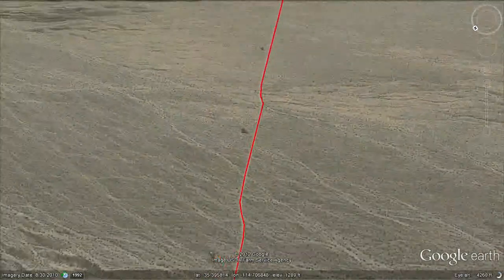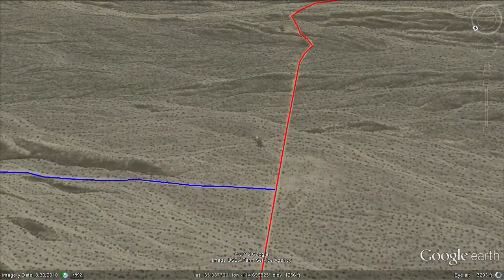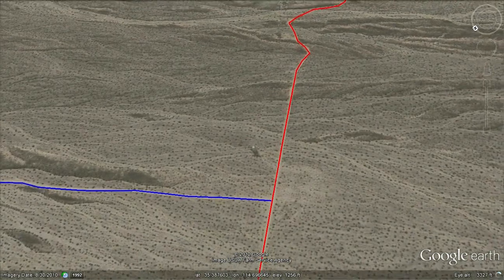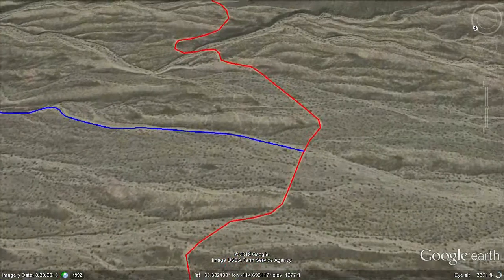Moving along, we get to the next road that goes down to a cove, 9 Mile Cove. This is actually my favorite. It's got a nice little beach area and has facilities, which is nice. Also makes it a little more popular. Further on is the Nellis Cove Road.